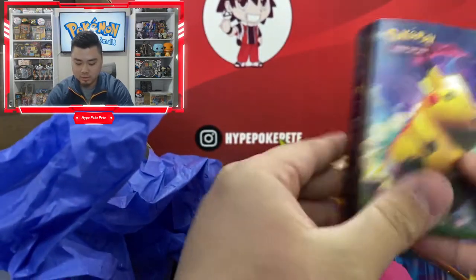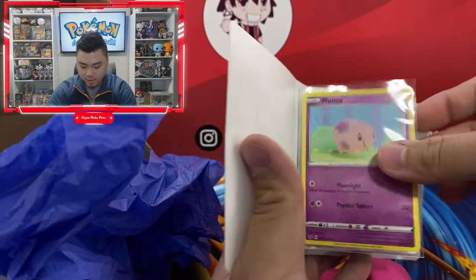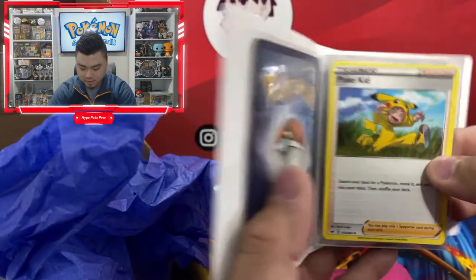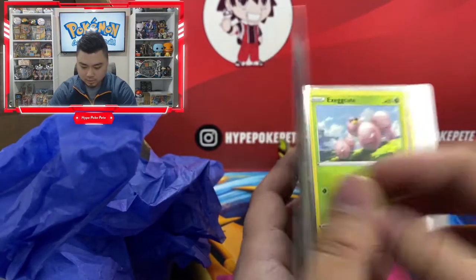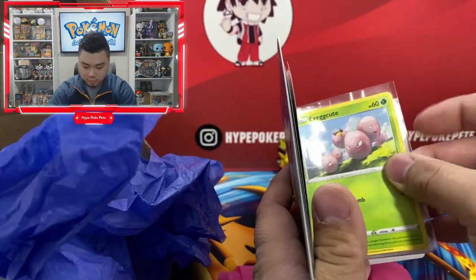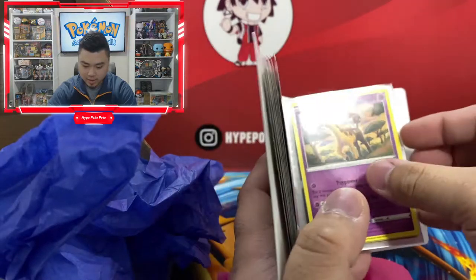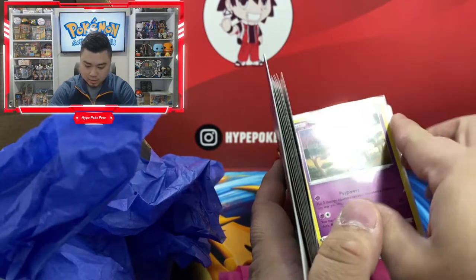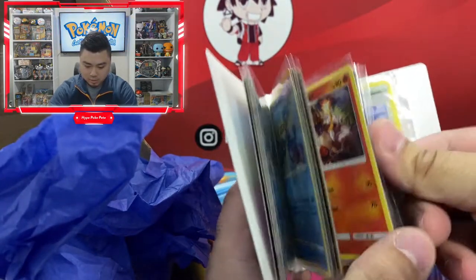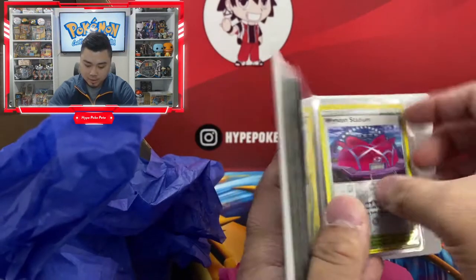okay, it's a little card holder with cards in it. We have Muna, Energy Search, Poke Kid. Hey, that's not a bad looking card. Clobbopus. Half dozen eggs. These are so hard to get through. Come on. Okay. Cramorant. Alistair. Girafarig. Come on. Charmeleon. Not a bad card either. We have a full art. Morpeko V. It's a promo card.